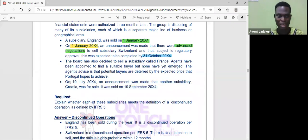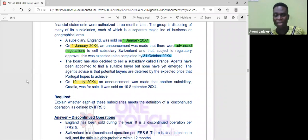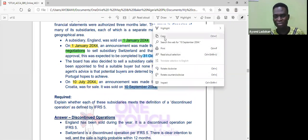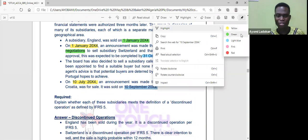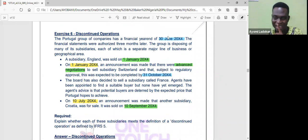Now, the last one here. He said on 10th July 20x4, an announcement was made that another subsidiary, Croatia, was for sale. It was sold on 10th September 2014. Can we say this met the definition of a discontinued operation as per IFRS 5? What is the answer? Let me tell you the answer. It's very straightforward. The answer is no. Do you know why? Now, I said earlier that date is very important.